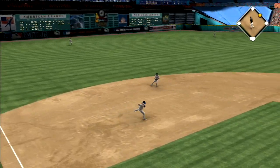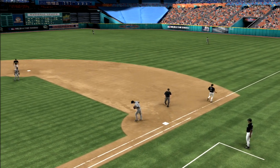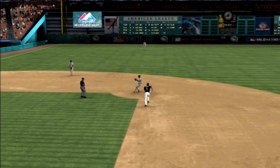Now a ground ball towards the hole. One there. Over to Delgado, and it's a double play to end the inning. Nothing doing for the Marlins. They're down by a touchdown. It's 9-2.